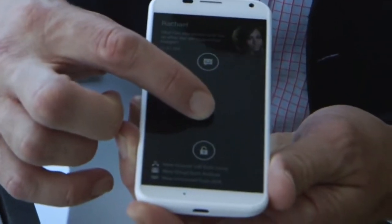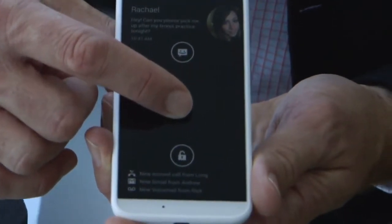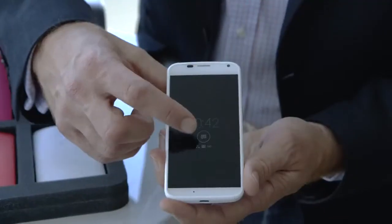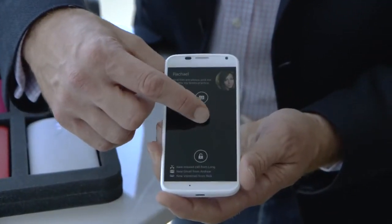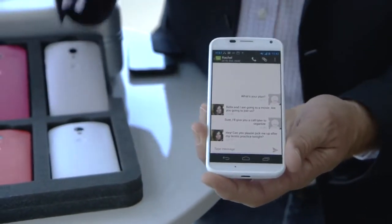One of the things we found is a little bit of a curious behavior: people turning their phones off and on about 60 times a day. And so we developed something we think is really cool and very useful, which we call Active Display. It lets the user know real basic information, and it shows it right on the screen. In this case, it comes on and I can just go right up to the text message. It'll take me right to the message, so it's really fast.